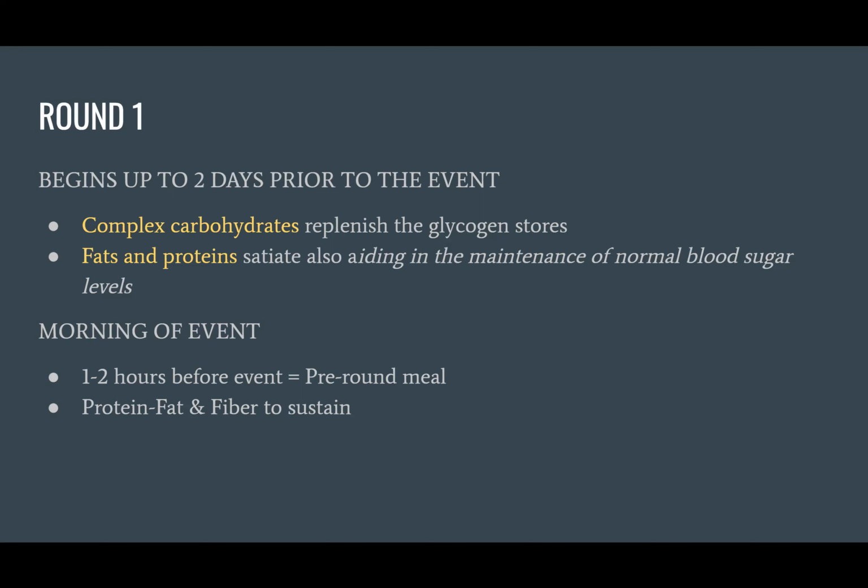The morning of the event, 1 to 2 hours. And again, everybody should know their system. Some people do well an hour before taking in a meal. Some people feel full for 2 hours. So if you're one of those people, you want to stretch it out a little bit farther, but you want to be sure not to be 3-4 hours out away from your event when you've last eaten, because that becomes a little too far out. You want to be at least noshing on things as you get up to that point in time. So your pre-round meal an hour to 2 before.